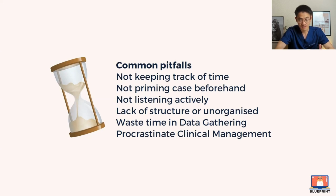The other reason I've found is if you're not priming your case adequately before starting the consultation, you're not going to keep up with time very well because it's going to take you longer to think through what you need to do next. Whereas if you have already primed your case, then it's going to flow more effortlessly when you consult your patient. So when you are thinking through, it's very important to think about the potential diagnosis, think about how you're going to manage it as well.